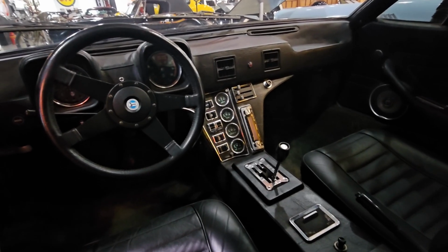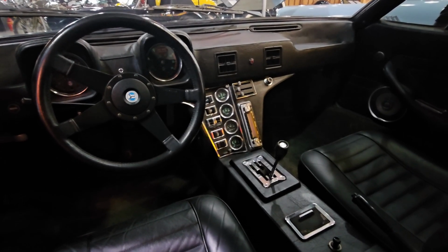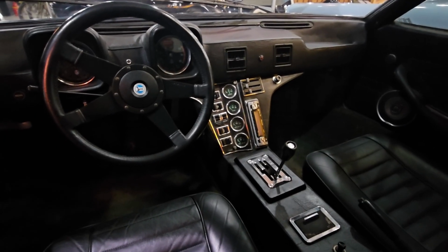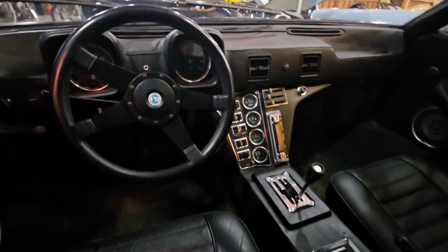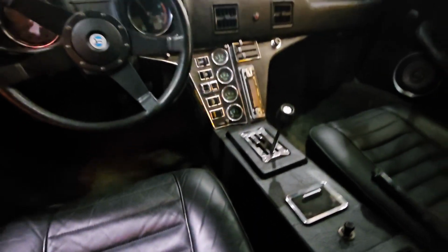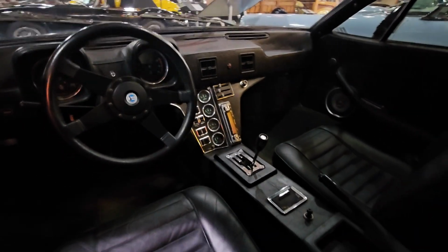You know, I have to say it. You could probably tell that I'm kind of biased toward the elegance of the 50s dashes. But I'm just so nostalgic about this car. I mean, the dash is so sporty looking. It's so mean looking. Yeah, I love this car.